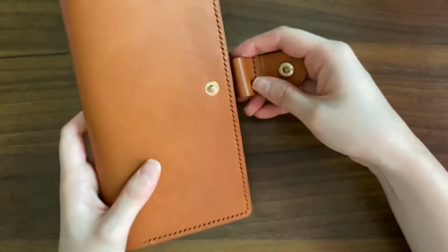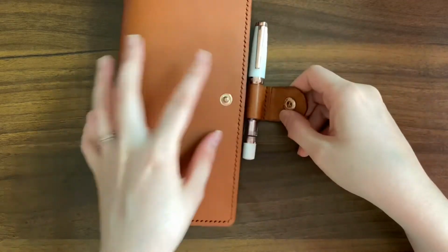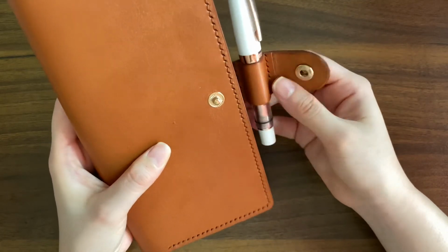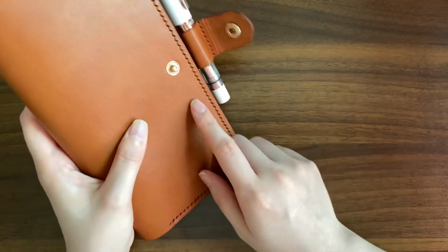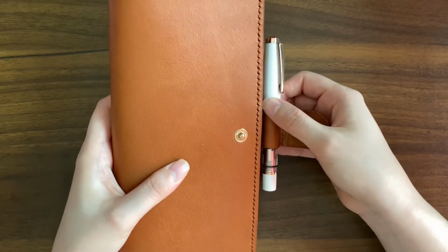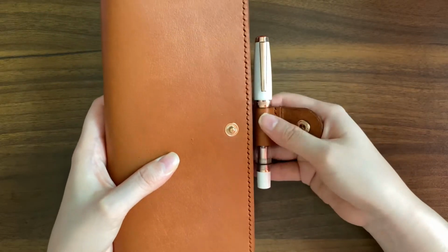And I also have a pen loop here. So let's just try to insert. There you go. They will also ask for your pen's dimensions if you have them, so they can make the pen loop that is perfect for your accompanying pen. So in my case, I always opt for a fountain pen. And for 2022, I'm looking to use my TWSBI fountain pen predominantly.